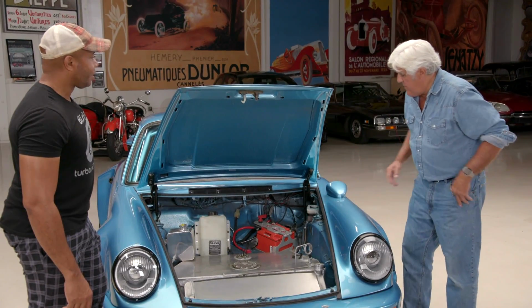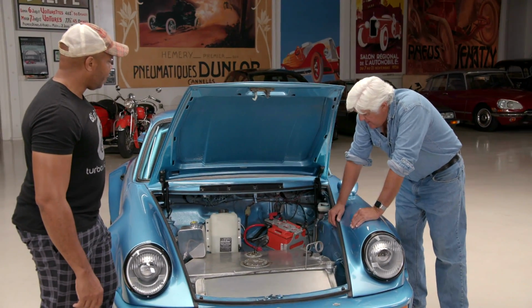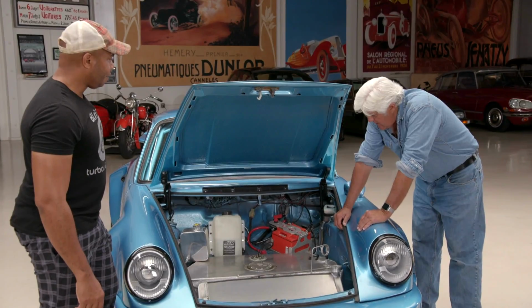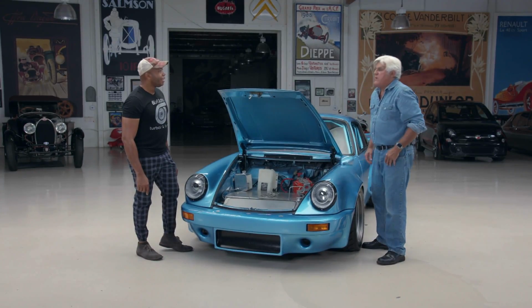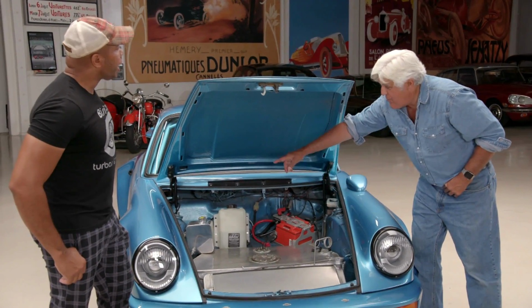All right, I like the way your battery is mounted as well. Thank you. That's a Renline mount, and that's commercially available. Is it enough to crank this thing? Absolutely, sir. Even in very cold weather. I know it can drop to as much as 70 degrees in Ontario, California.